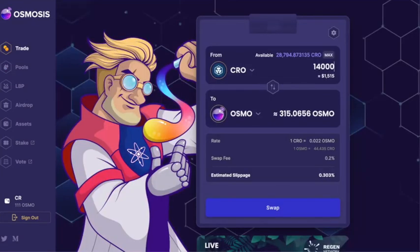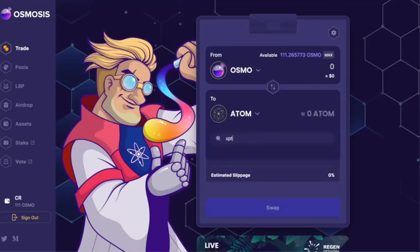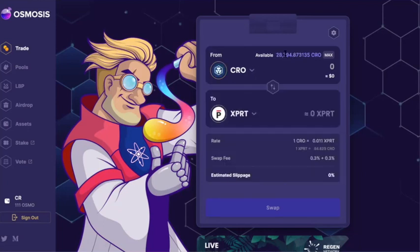So I'm going to use half the CRO to purchase Osmo, and I'm going to use the other half of the CRO that's remaining to purchase XPRT. So you get 14,000 CRO for 315.065 Osmo. Click on swap, approve the transaction, waiting for the transaction to be included in the block. And while that's going on, I'm going to go and purchase some XPRT. So I've just opened another tab, XPRT. Let me see if I can do this from CRO. There's 28,794. I'm not going to do that. I'm just going to do 14,000, and that'll give me 165 XPRT.